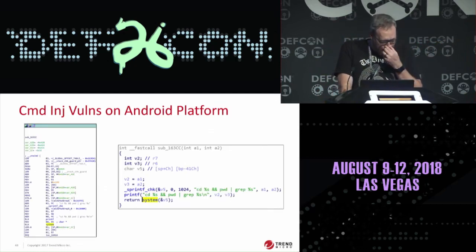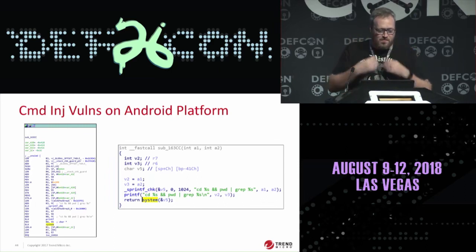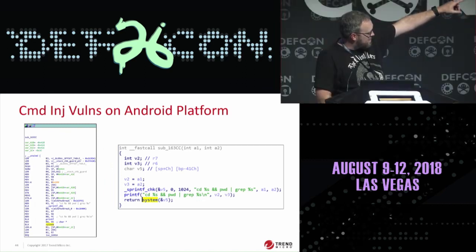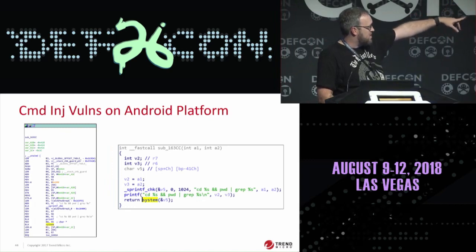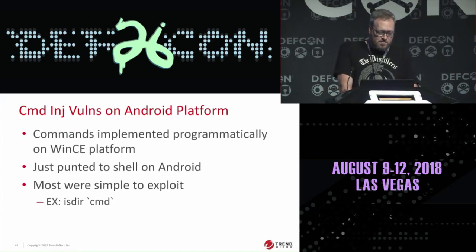So kind of a typical one, this sub-function was actually called quite a bit by various commands. And so you can see there the disassembly and then the decompiled version of that disassembly on the right. You can see it's pretty straightforward, just build up that stream based on the input you're given, and then send it straight to system. So super easy.